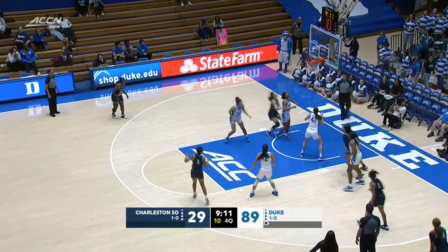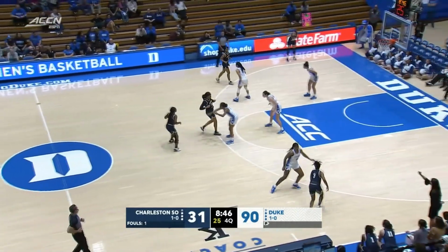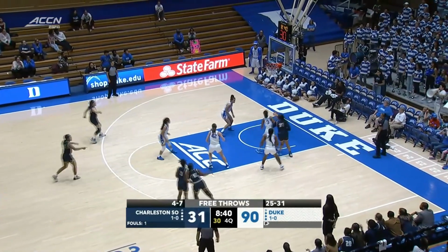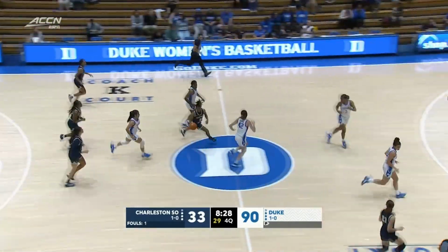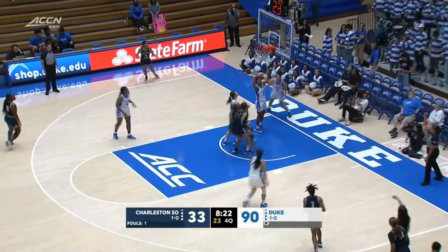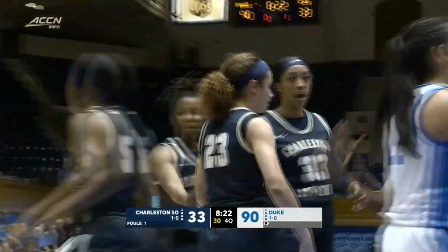Charleston Southern, they like to go to Jackson. 25 of 31 from the stripe tonight. Sort of counteracting that 34 of 37 they allowed versus North Carolina A&T earlier in the week. Quick pull, and it's off back iron. Tori Gittins works her way in under the basket and gets the foul.